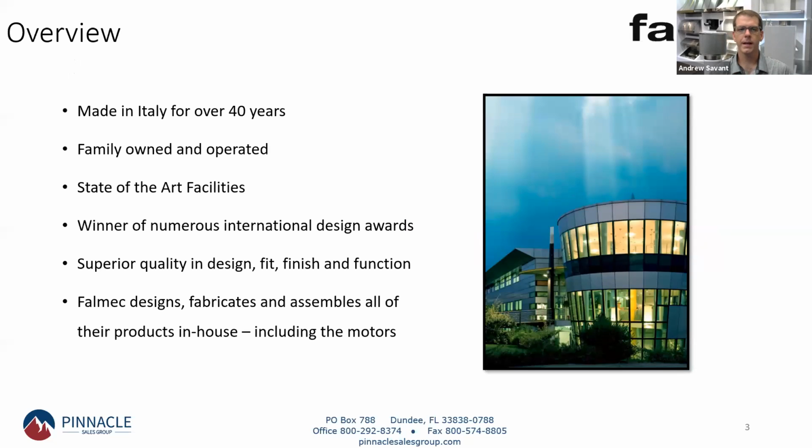But on to Falmec, just a quick overview of the company. Falmec is a ventilation only company. That's all they do. They specialize in that, and they're made in Italy, just outside the city of Venice, in a town called Vittorio Veneto, and it's a family-owned and operated company for over 40 years.